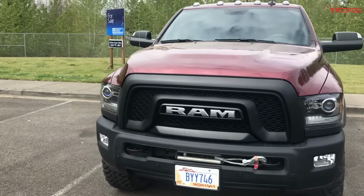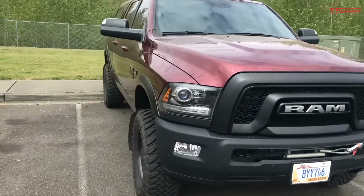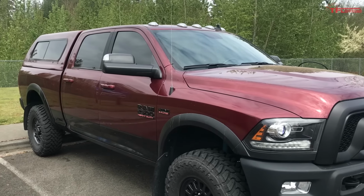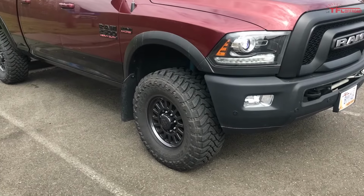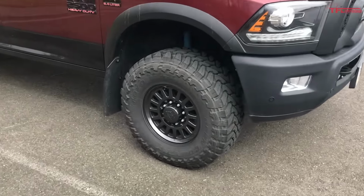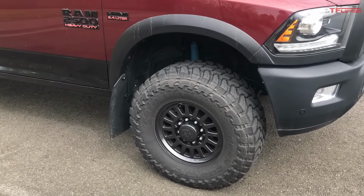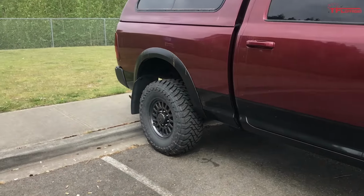6.4 liter, obviously you guys are very familiar with this truck. Terrible on gas, but I still love it. Mostly stock for the most part, aside from I did do AEV Salta wheels with a 35-inch Toyo. Had those on since about 7,000 miles. And they've been great. I really like them. Aside from on snow and ice, they're not great there, but other than that, they're pretty good.